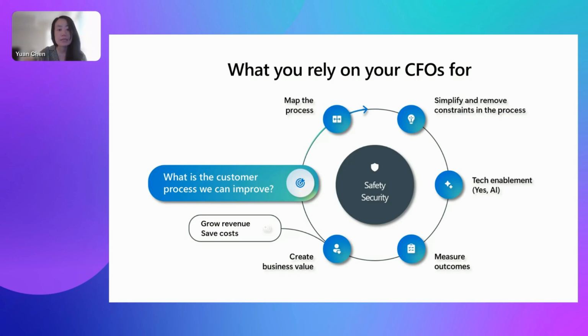We also asked the teams to be super clear on the business outcomes they want to drive and how to measure those outcomes. For the finance team, it could be the number of days to close the books, or the time it takes to develop a forecast. For the sales team, it could be the average time to contract. For customer service, it could be the customer experience rating.